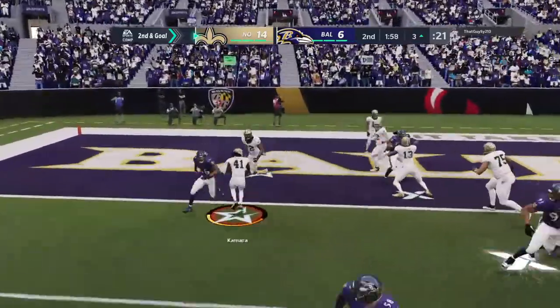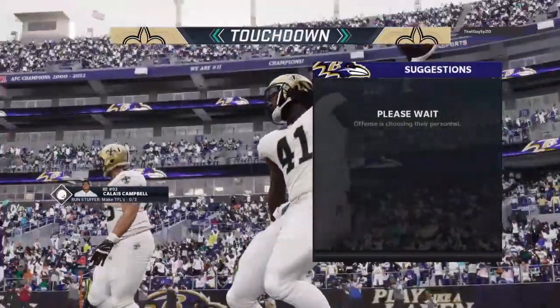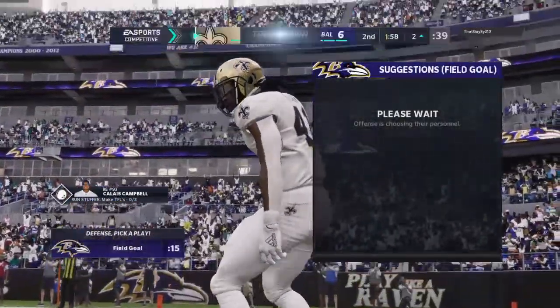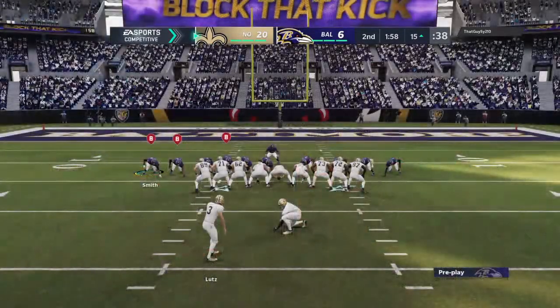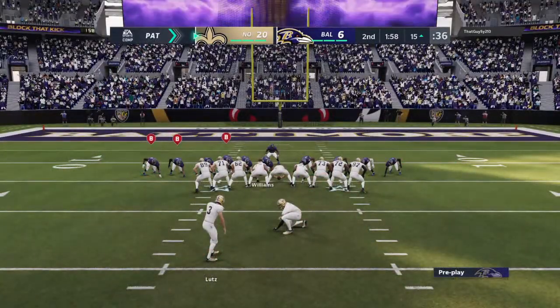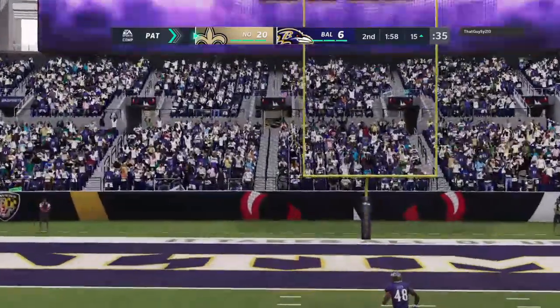They'll run it with Kamara, and he takes it across and into the end zone. Touchdown, Saints. Alvin Kamara on his way to a monster game. Three first-half touchdowns, and the Saints add on to their lead. He's got the hat trick, three touchdowns now.